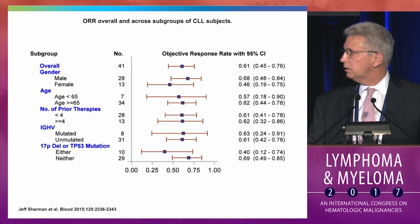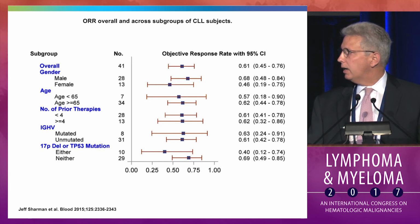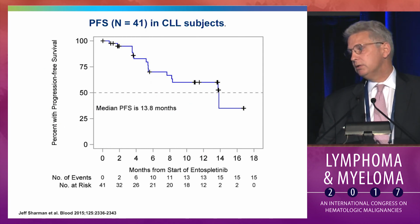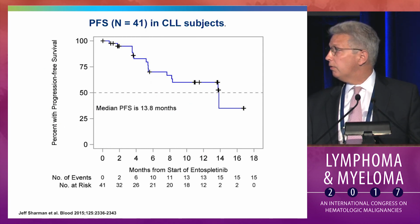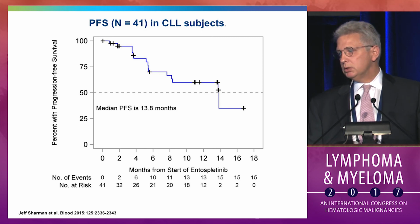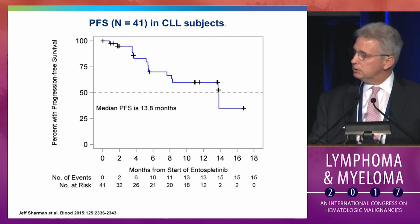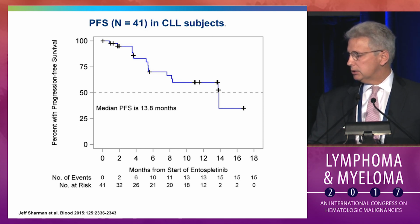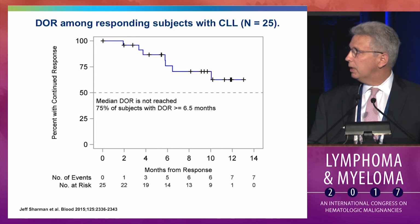It seemed to work across the different subgroups, with perhaps a little bit less impressive results in patients who had either a 17p deletion or mutation, but not statistically significant in the small patient population. This is the progression-free survival curve, so 13.8 months, and I think that was, for many, probably not quite as impressive as what we're seeing with the BTK inhibitors, and especially in this less heavily pretreated patient population. This is the duration of response that was also presented.